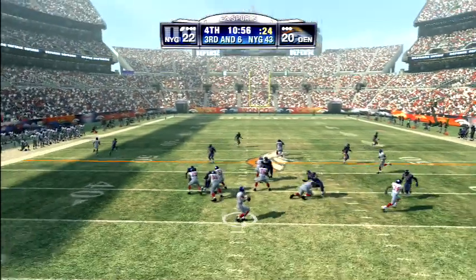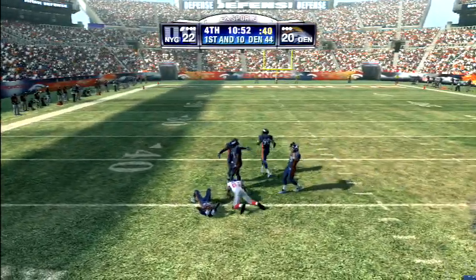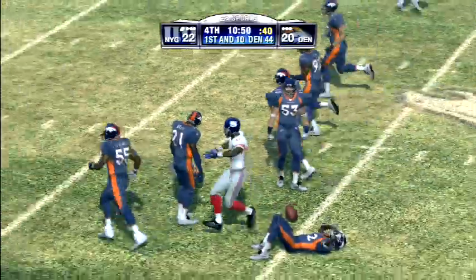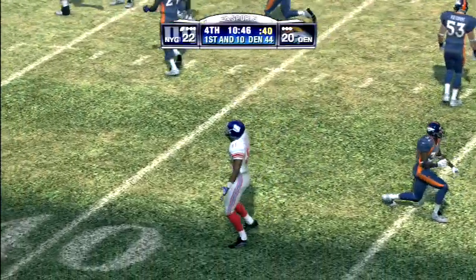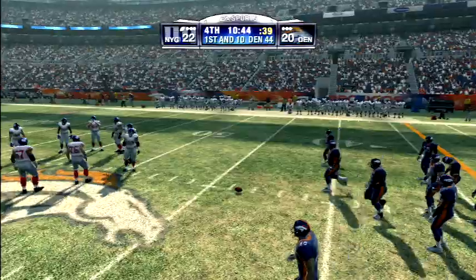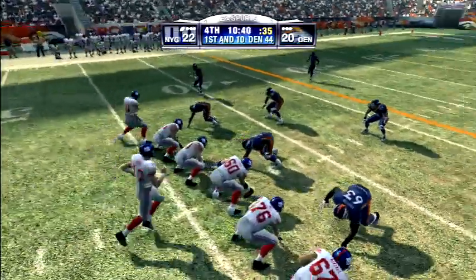Drops back. He throws on the run. Excellent open field tackle. He gunned that one in there for the first down, didn't he? He really did. And when you watch a guy throw a ball that hard, they don't move their arm any faster. You see him driving off that back leg. That was a pretty pass.